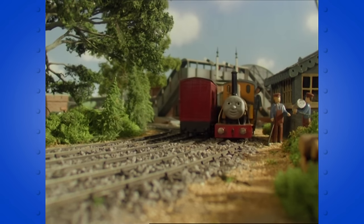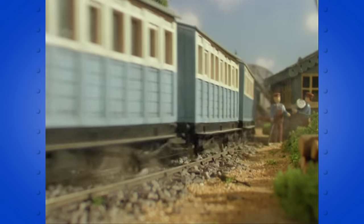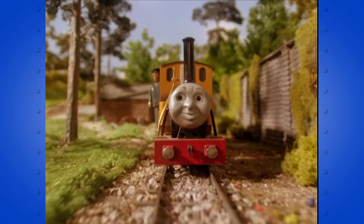Both of them, though, still, of course, go to town with their notorious character accents and voice inflections.